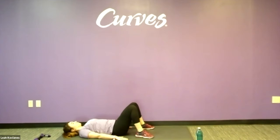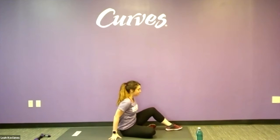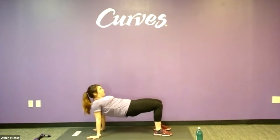Change stations now. All right, from here, let's go to a reverse tabletop. So we're going to keep our feet in the same position, but this time we're going to go ahead and use our arms to lift our hips up into a tabletop position. Again, we're engaging the core as we hold this position.